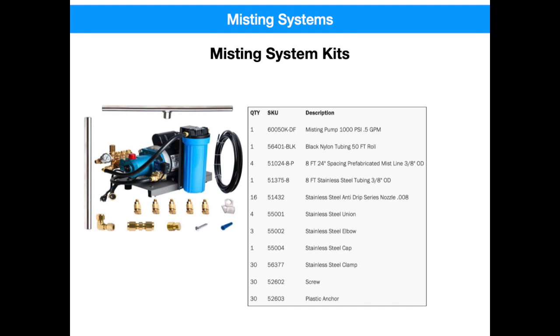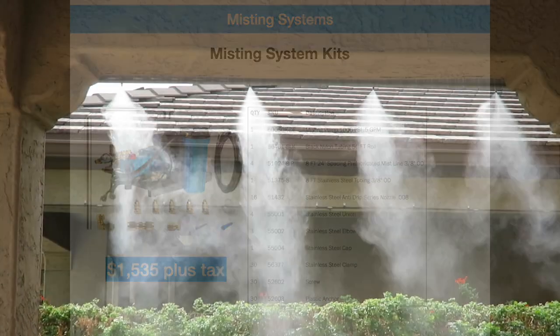To give you an idea of the costs, the typical 30-foot 15-nozzle direct drive high-pressure pump with stainless steel piping is about $1,535 plus tax. The same system, made out of all plastic pipe, is $150 less.